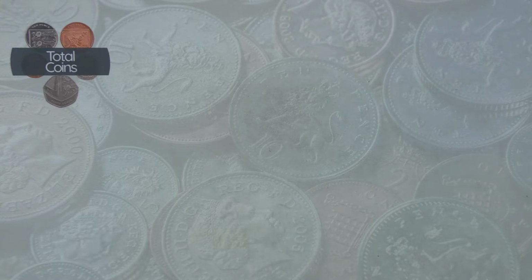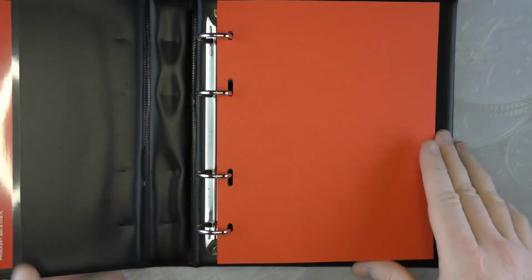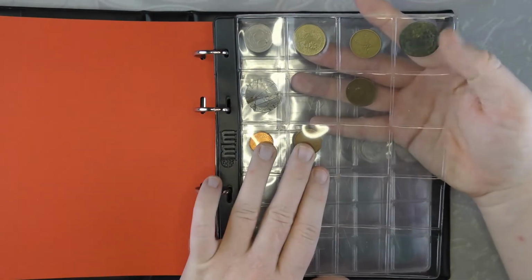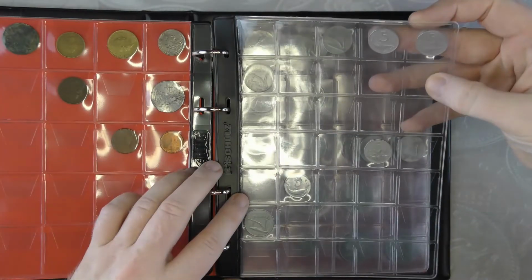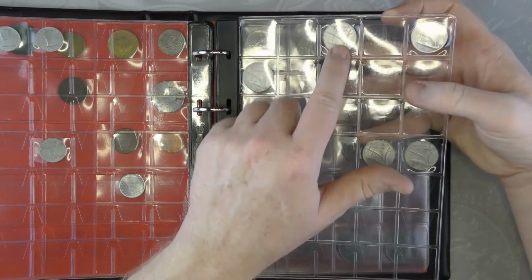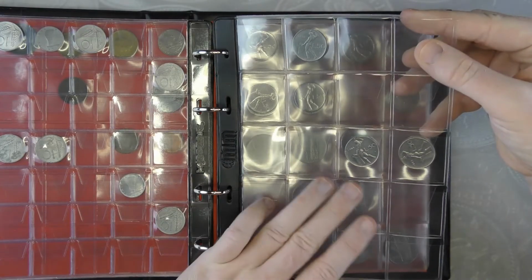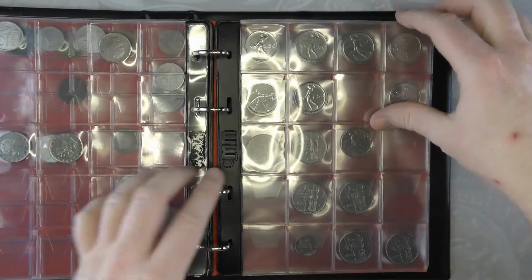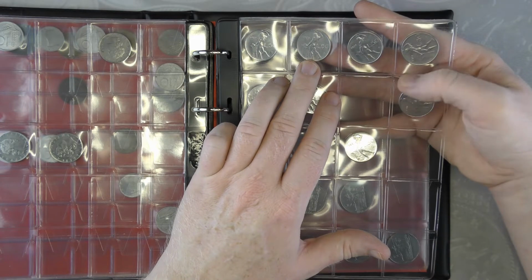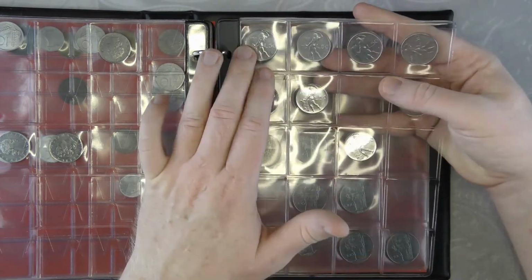And then the next album is, I've got a feeling from the weight it's going to be Italy. Yep, that's the Italian book. So I don't think we added any new euros or anything to the front page, or the 5s, but we did add a 10 this month, and I've got a feeling it was the 1953. The early years for 50 lira, and we definitely added 1975. I think that was in last week's video actually. So quite chuffed to add that in, and it's actually given us a little mini run as well from 1974 to 79.